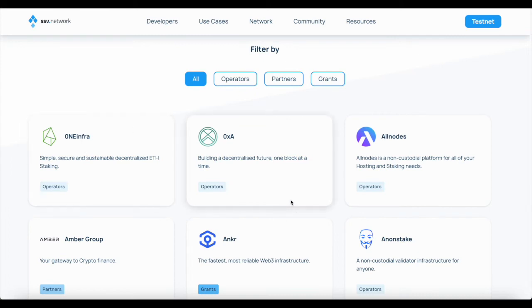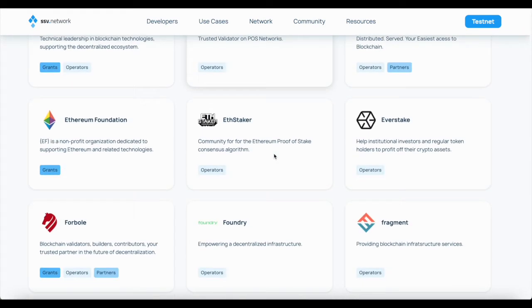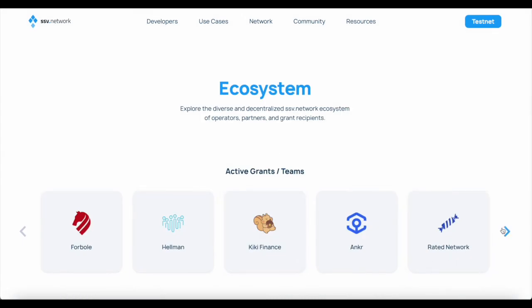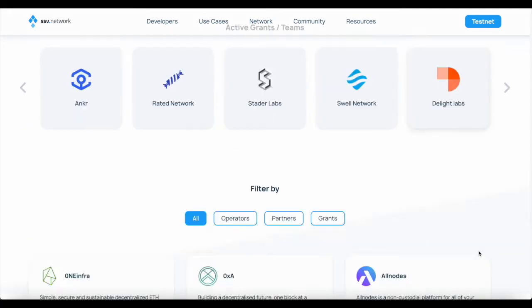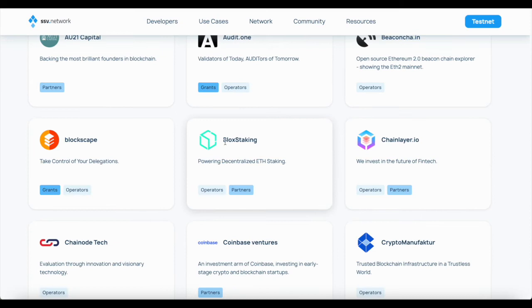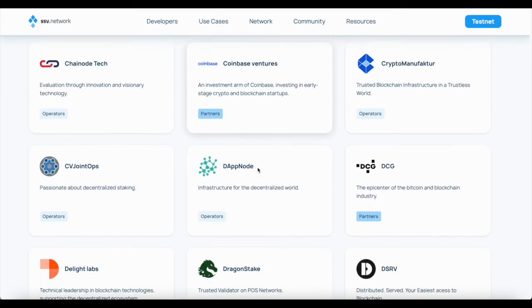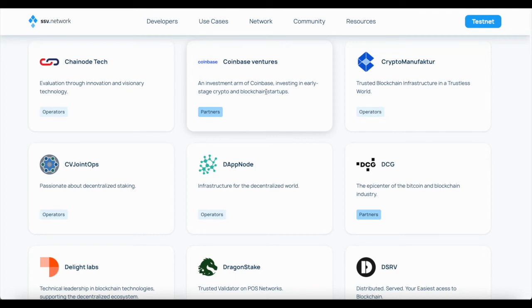These are some of the applications that are built on the SSV Network. Anything from Anchor to Rated Network, Forboil, Hellman, Kiki Finance. These are active grants and teams. It extends further than this. Block Staking, Crypto Manufacturer, Coinbase Ventures. This is an investment arm of Coinbase, investing in early stage crypto and blockchain startups. I'm pretty sure most people know of that, but that's a partner of SSV Network.